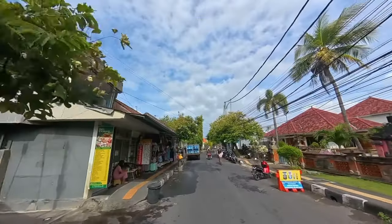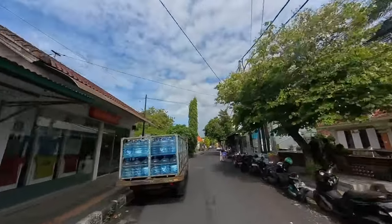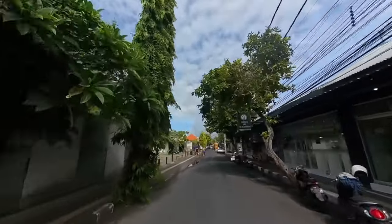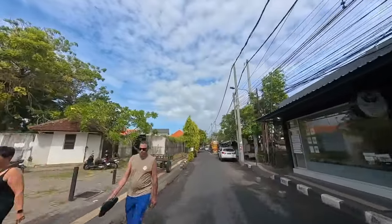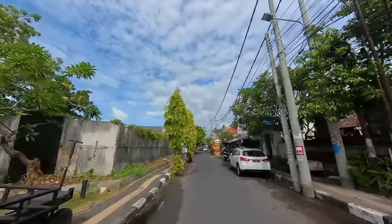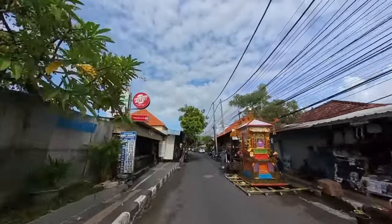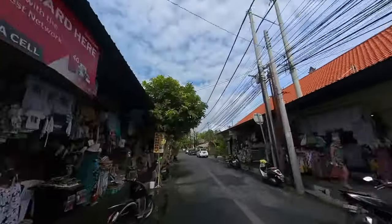Now, this street's called Jalan Kamara. Anyway, this heads down here towards where we end up, which is the hotel that we're staying at. But this area here, lots of shops, a little bit of undeveloped area, but that's like Sanur all over the place. You'll find shops and then you'll find a brick wall with nothing behind it. And that's just the way Sanur is in a lot of places.